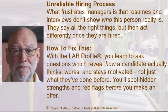Unreliable hiring process. What frustrates managers is that resumes and interviews don't show who this person really is. They say all the right things and then act differently once they're hired. How to fix this? With the Lab Profile, you learn to ask questions which reveal how a candidate actually thinks, works, and stays motivated, not just what they've done before. You'll spot hidden strengths and red flags before you make an offer.